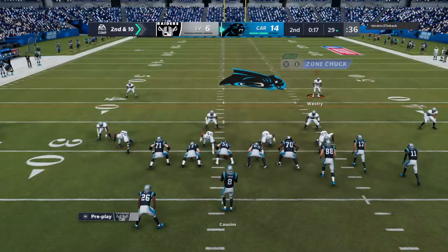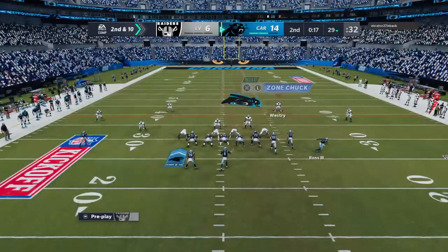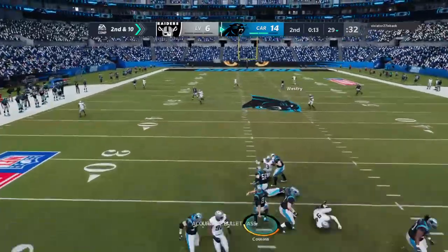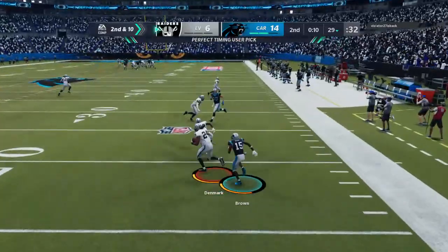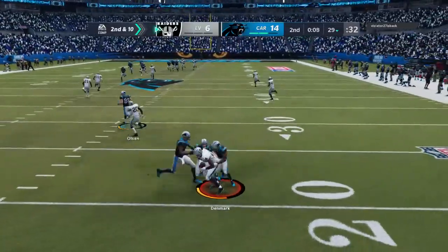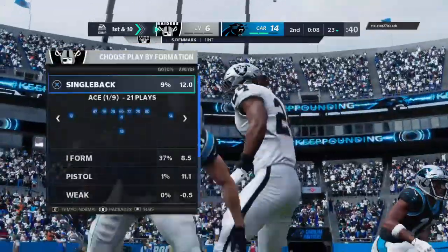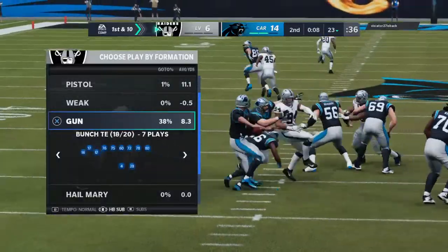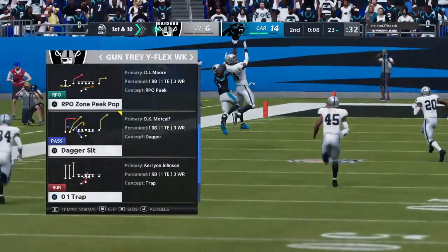Here's 2nd and 10 now from the 29. Good route there. From the shotgun, it's Cousins. He's going deep for Brown. And he fires one that's intercepted. Picked off at the 18. And his guys have got it back at the closing stages of the first half. Intercepted by the Raiders. They'll take over 1st and 10 at their own 23-yard line.